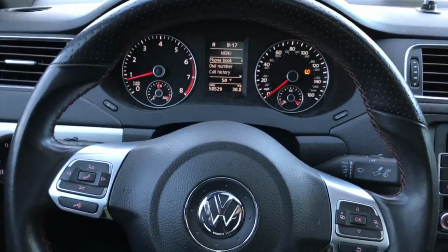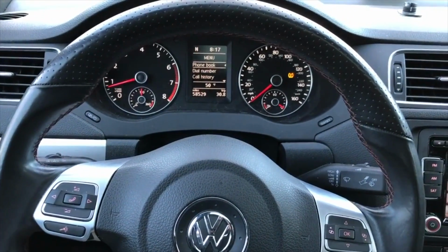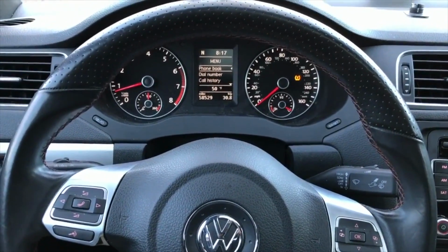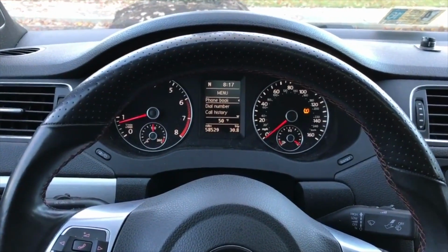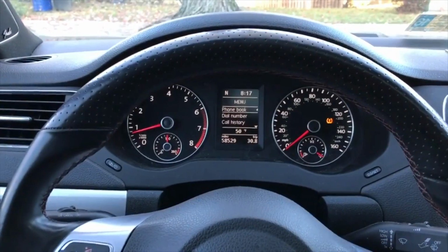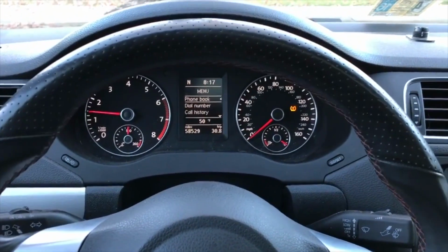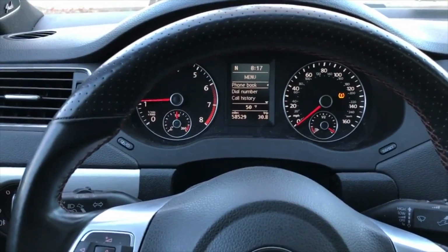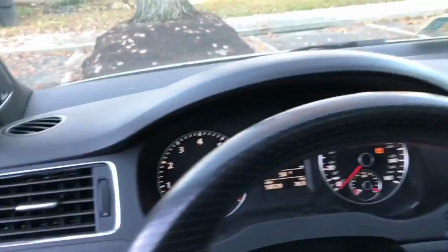Hey man, I'm having a problem with this car and my clutch. Every time I put it, or not every time, sometimes when I put it in first gear or reverse, it makes a weird noise. I hope that you can get it if it does it right now. Yeah, but it did it, but it was not always as loud.